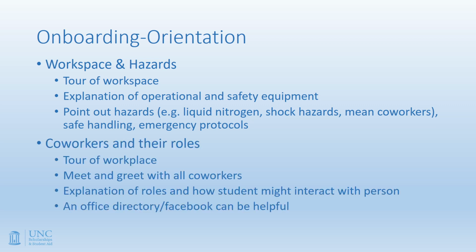You also want to introduce the student to other people in the workspace, and more importantly, how that student might interact with these coworkers. Often students are brought around and introduced to everyone, but they can't remember names or how that person interacts with their roles. So if possible, have a regular little Word document with the name, the face, and the duties of people in that workspace, especially if you have a large office, lab, or workspace with a number of coworkers. It's really beneficial to the student to receive that information, either paper or online, just so they can start to learn who they're going to be working with and how they should be interacting with those people.